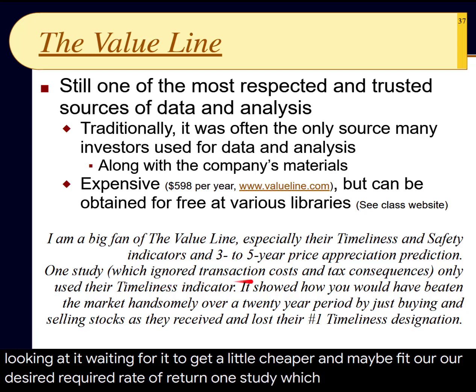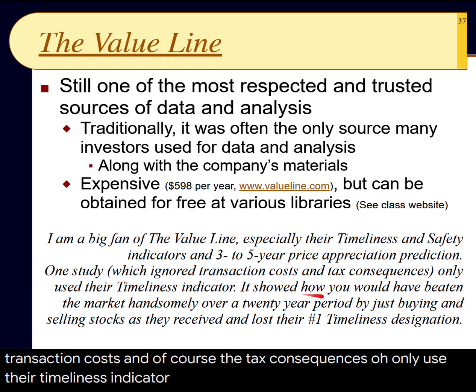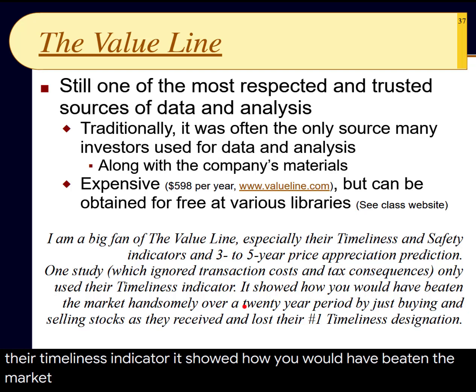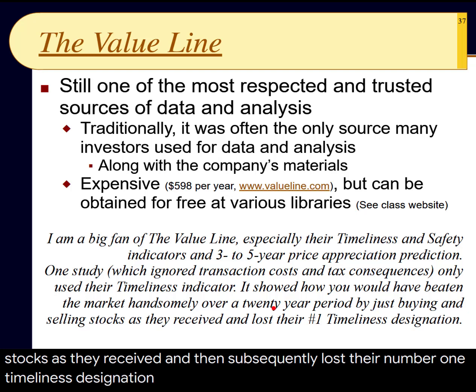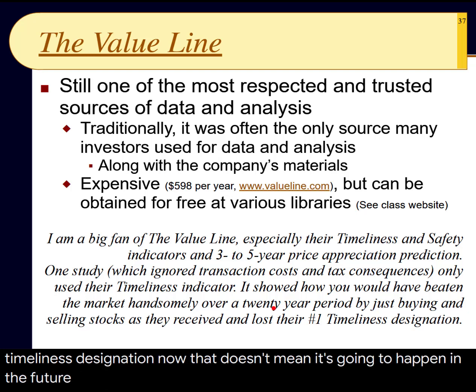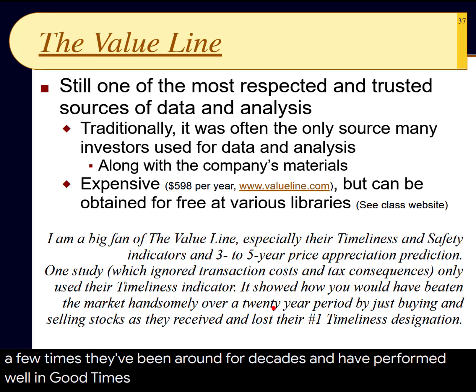One study, which ignored the transaction costs and, of course, the tax consequences, only used their timeliness indicator. It showed how you would have beaten the market handsomely over a 20-year period by just buying and selling stocks as they received and then subsequently lost their number one timeliness designation. Now, that doesn't mean it's going to happen in the future, but it just shows you that they've been around the block a few times. They've been around for decades and have performed well in good times and bad times.